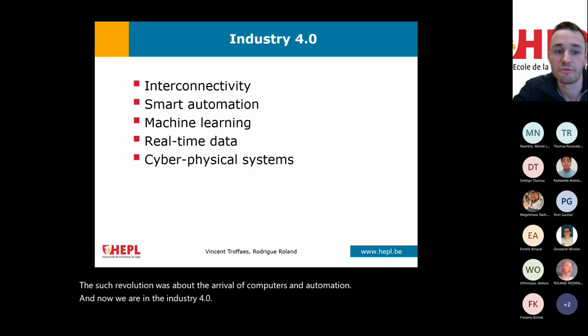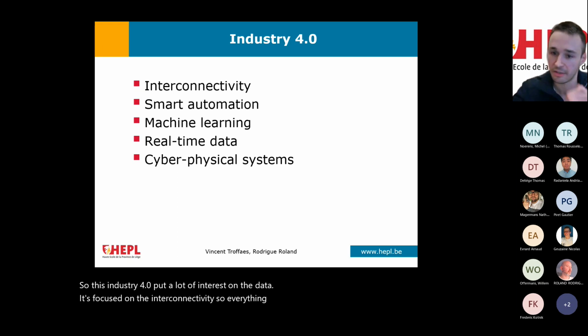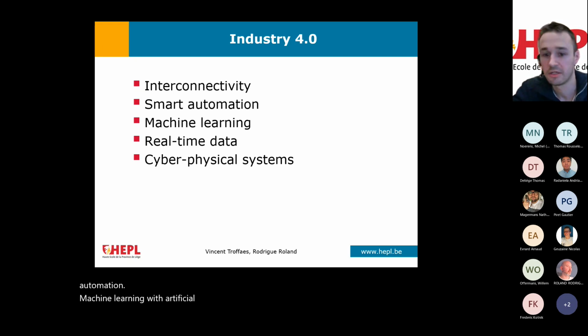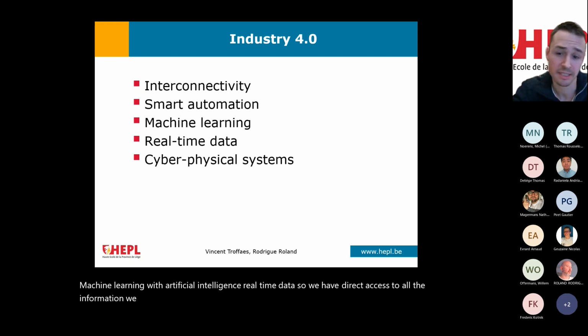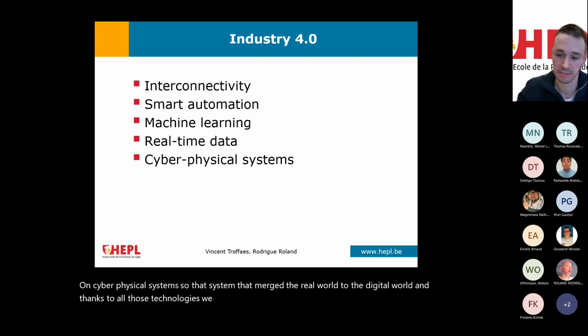So this Industry 4.0 puts a lot of interest on data. It's focused on interconnectivity, so everything is connected and talks together, smarter automation, machine learning with artificial intelligence, and real-time data. So we have direct access to all the information we need and when we want it. And cyber physical systems, so systems that merge the real world with the digital world. And thanks to all those technologies, we can now have digital twins.